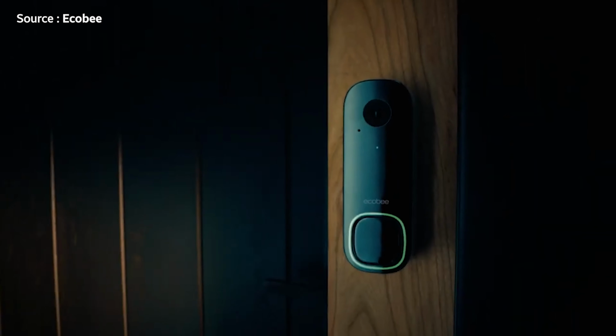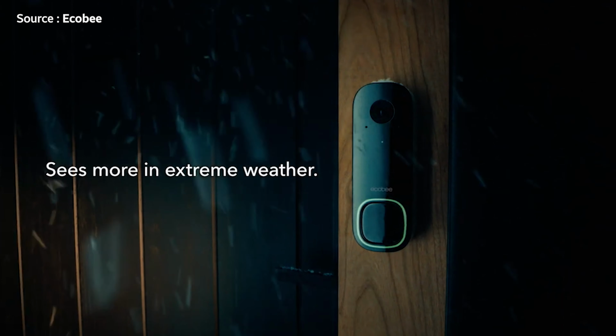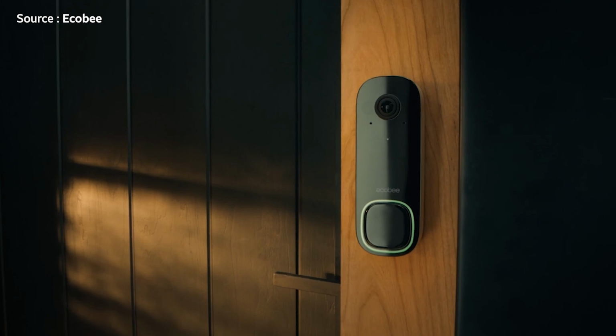The smart doorbell camera from Ecobee sees more in extreme weather, sees more night or day, sees more head to toe, sees what others can't. Learn more at ecobee.com.